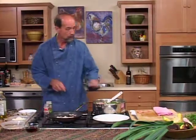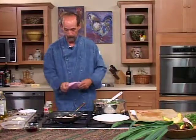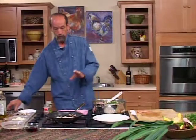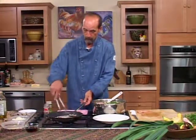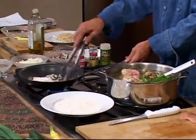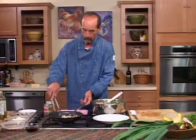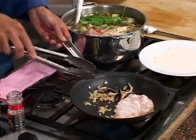Now what we're going to do here is create what I call one pan plan. We're going to have the main entree, and then we're going to create a sauce to go with the meat in the same pan. And this is not going to take very long at all. We're just stirring about the garlic, mushrooms, and onion.